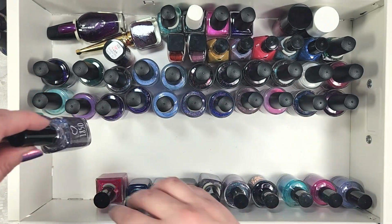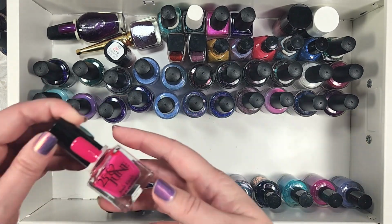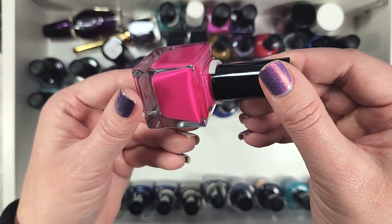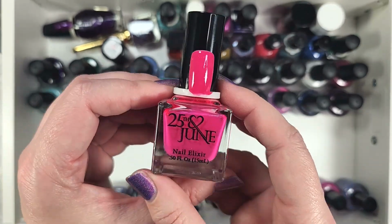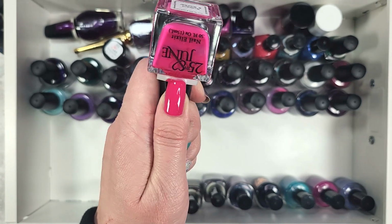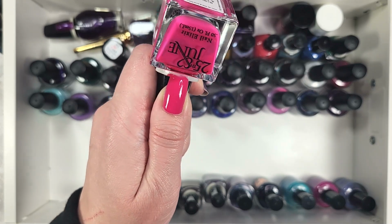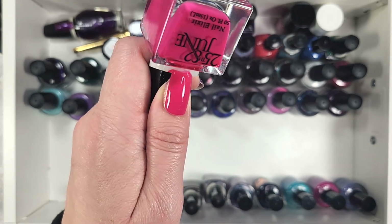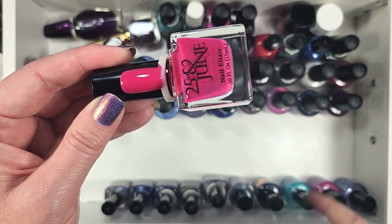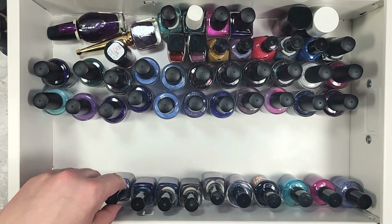Okay, now moving on to more number brand polishes. So I have one miscellaneous from 25th and June. This is Brilliant and Bizarre. This is a bright, I was almost going to say Barbie pink, but I don't know if this is Barbie pink. It's just a bright pink. It is a really pretty color though, nice and bright. There's not much going on with it though. It is just sort of a squishy crelly. I think I do want to hold on to it, at least until I can do my lengthy batch of comparisons. This is a shade I definitely need to compare, so I'll get to that sooner or later.